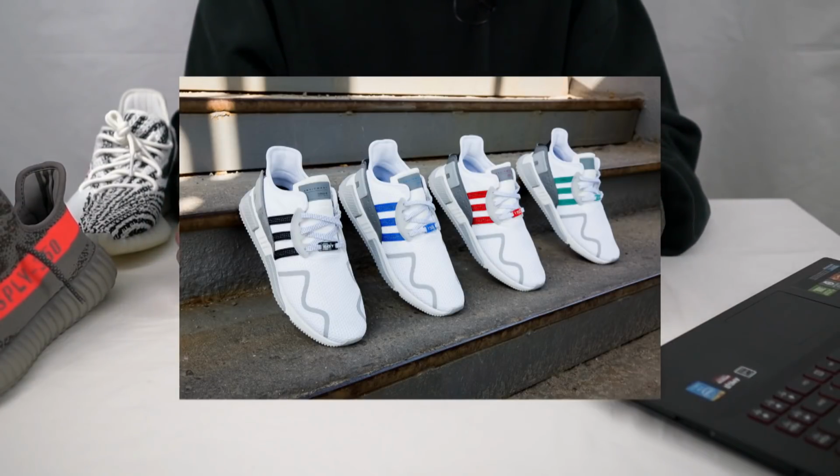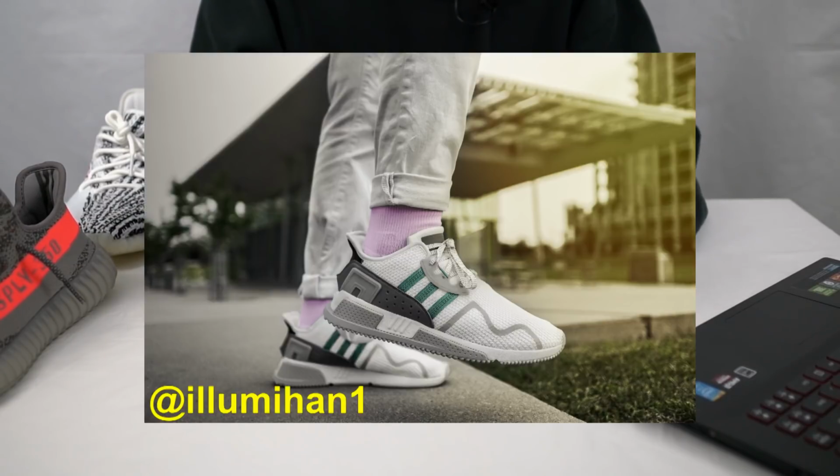You're more likely to find a colorway you like on the higher end of that spectrum that is not on sale. The highest price on the list so far, but still far below the $300 Canadian retail of Yeezys, therefore still plenty more affordable.